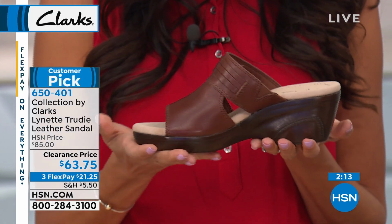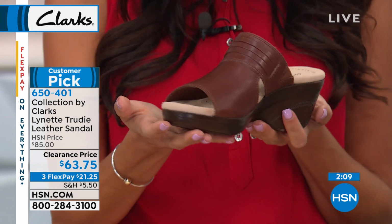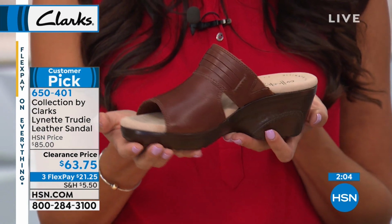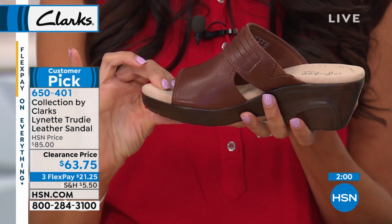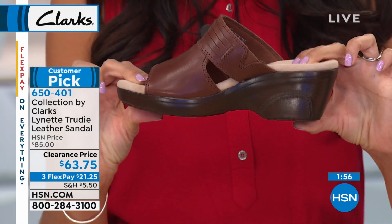But what you won't find at those retail stores is the opportunity to be able to get it on the flex pay and try it on. Yeah, and try it on in your home. You've got your 30 days to make a decision. Yeah, and I'm telling you though, once you put your foot in this footbed, you're not going to be returning this shoe because look at all of that cushioning you're getting there.